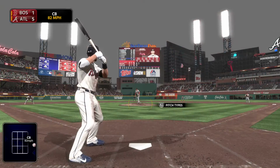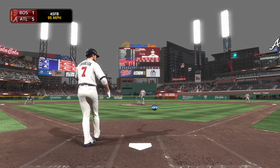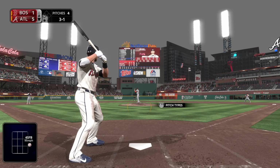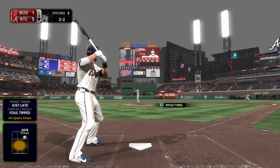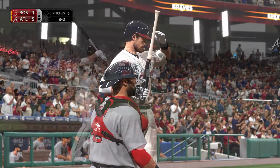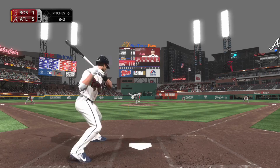Curveball that time, not even close. He's fallen behind now, 3-1. It's been a great job so far by the 8-hole hitter. If he finds a way to get on base, this could spell a huge inning. The 3-1 pitch. And he fouls this one off. Another full count pitch home.